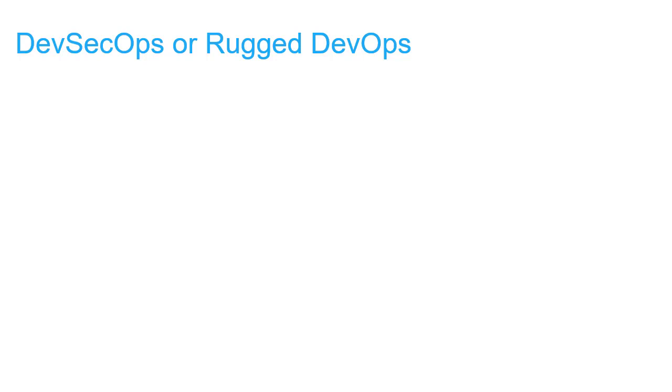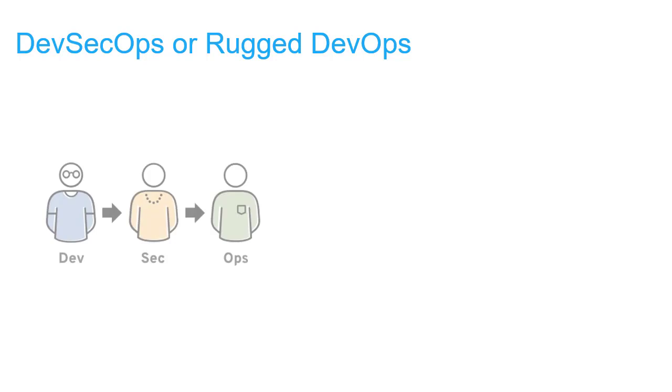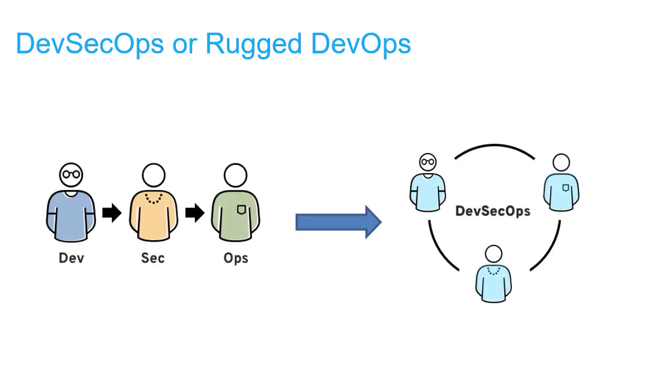This begins with practices commonly referred to as DevSecOps. So DevSecOps incorporates the security team and their abilities into DevOps practices, making security the responsibility of everyone on the team.